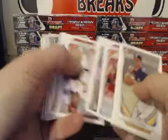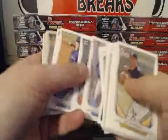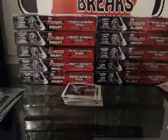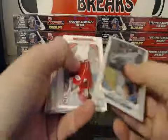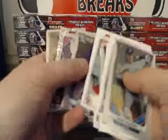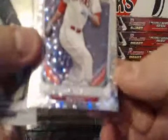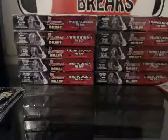Chrome Refractor Hunter Renfro. Lucas Sims, Chrome Refractor. Never made it. It was a good show. The signing list was kind of lackluster compared to the last couple. Forrest Wall, Chrome Refractor. Ice of Bradley Zimmer, paper ice, Zimmer for the Indians. That is box number two. Let's go box three.